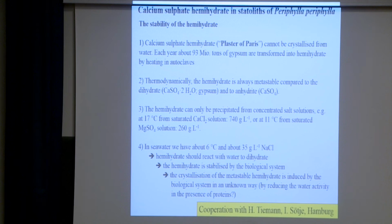for modeling, for buildings or for the doctor and so on. So you cannot crystallize this from water. Thermodynamically, it's always metastable compared to the dihydrate, to gypsum and to anhydrite. So it's a metastable compound.